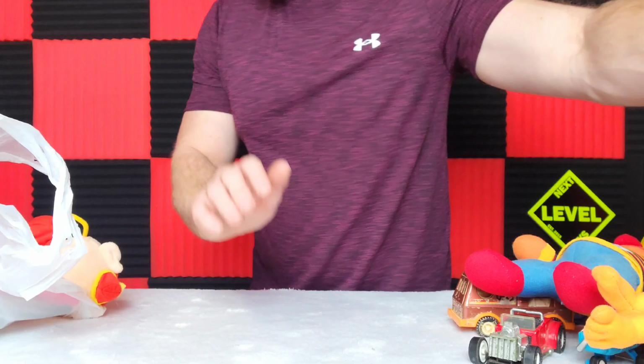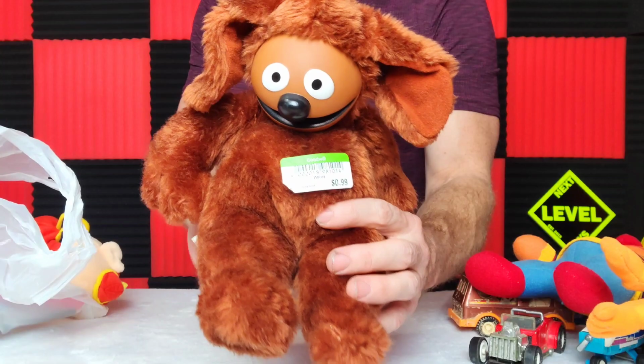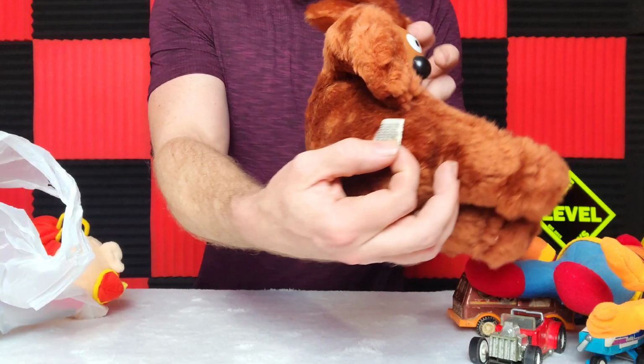Then we got this Muppet. Kind of threw me off. I didn't know if he was a Muppet, but he came out of that buggy, so I assumed he was a Muppet. And, indeed, he is. Same tag.